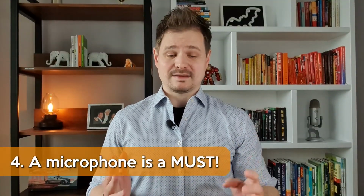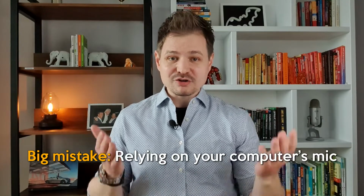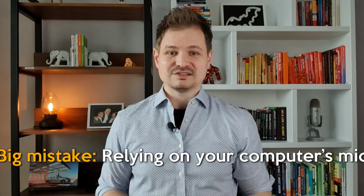Tip number 4, a mic is an absolute must. You gotta have a mic. You can have a headset like this, one of these mics, but you gotta have an external mic. The big mistake that most people make is that they rely on their computer's mics.